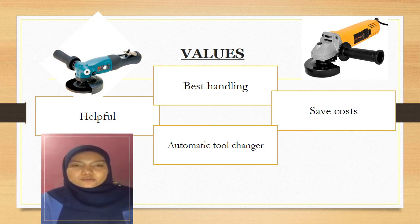Lastly, the value of the grinder machine is that it saves cost. The grinder machine can save our cost because we do not need to spend a lot to get it.